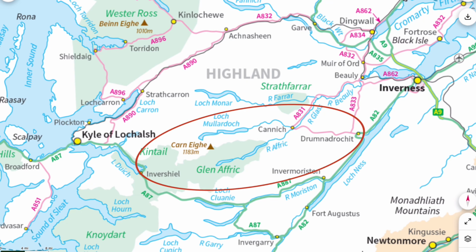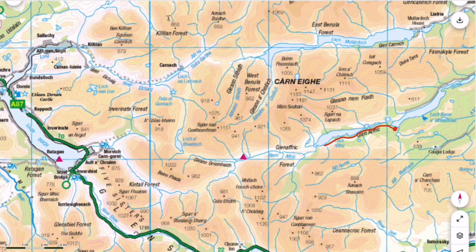Come along for the second part of the Affric Kintail Way that saw us walking from Loch Affric to Morvich.